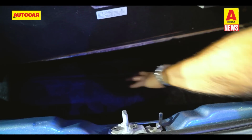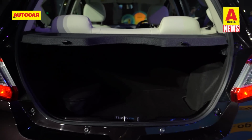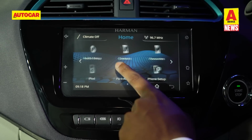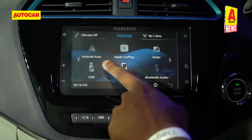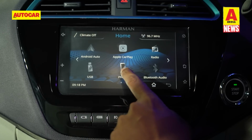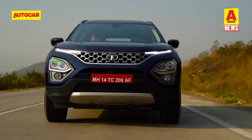Interestingly, the Tiago EV misses out on a spare wheel but gets a puncture repair kit. This is due to the battery pack taking space in the 240-litre boot. In terms of equipment, the Tiago EV gets 45 connected car features via the Z Connect app amongst a host of other features. Tata has also launched two new variants of the Safari.